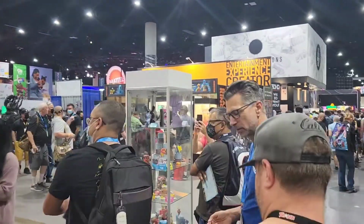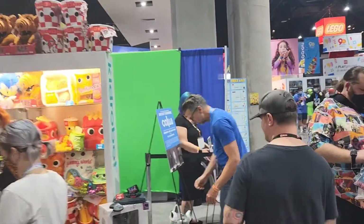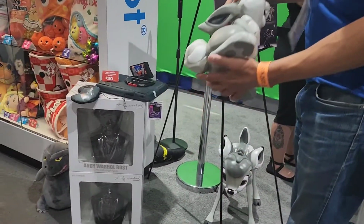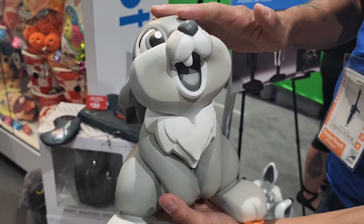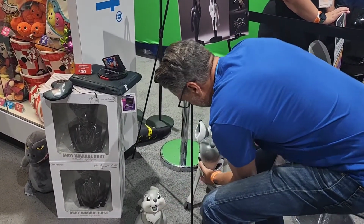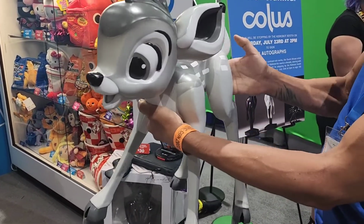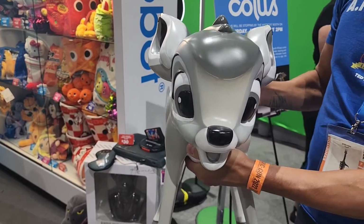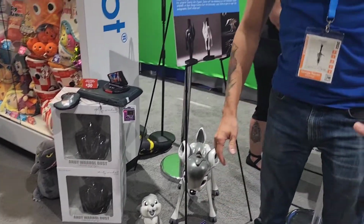That's beautiful. So this is the black and white. I like the black and white. And this is our Bambi, and these are the true life sizes for them. They're beautiful pieces, great sizes. You can pre-order on the website, or at the booth right here.